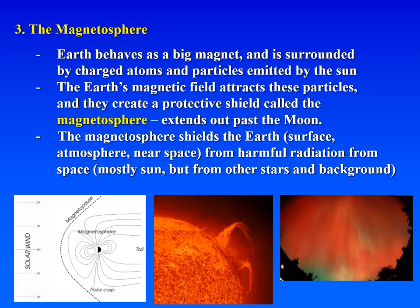Now, for the most part, this magnetosphere is invisible. But sometimes those charged particles can interact, especially near our polar regions, and form the northern lights if you're in the northern hemisphere, or the southern lights if you're down in Antarctica. That's actually those charged particles captured by our magnetosphere, our magnetic field, sort of dancing and colliding and exciting each other, creating all these wild patterns. If you haven't seen good northern lights, it's definitely worth trying to go see someday. It's really spectacular.